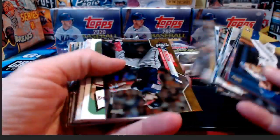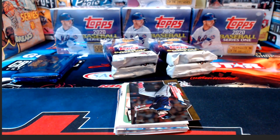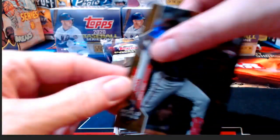So I don't know how the commissioner really thinks he's going to regulate that whole don't hit him with pitches thing, but obviously not very well since he's already been drilled twice, right?